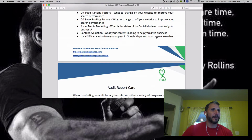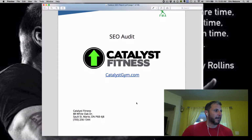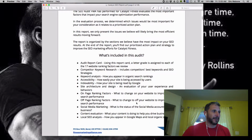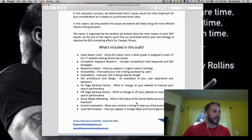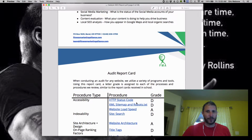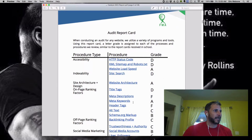So first thing, I don't think we looked at this. This is your full SEO audit and your marketing audit. So it's 20 points that we go over, and let's go through it. So an overview, right? This is just everything on your website. It's a culmination of 20 different points, most of them being website rank factors, keyword research, accessibility, indexability, site architecture, on-page ranking, off-page ranking, social media, content, and local SEO. So a ton of value just for you. Let you know this is about a $750 report that we do for clients who are serious with working with us at FMA.